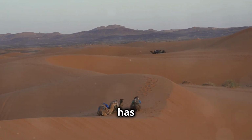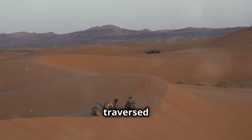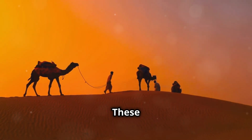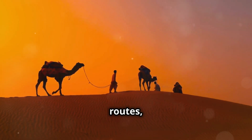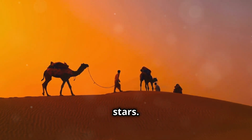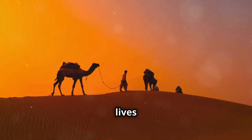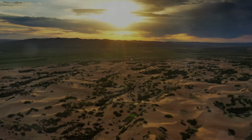The Sahara has a storied past, traversed by caravans laden with gold, salt, and precious goods. These traders followed ancient routes, their journeys marked by the stars. Rock paintings and engravings offer glimpses into the lives of ancient civilizations.